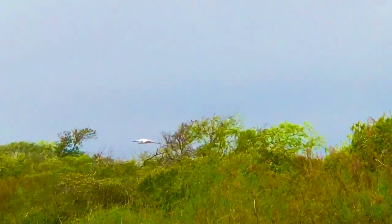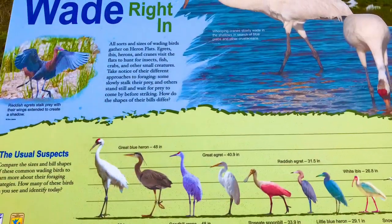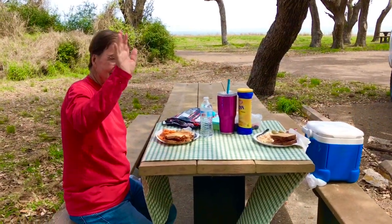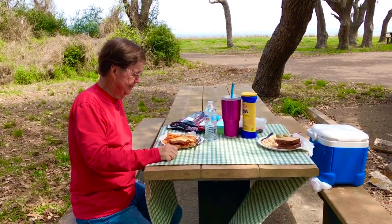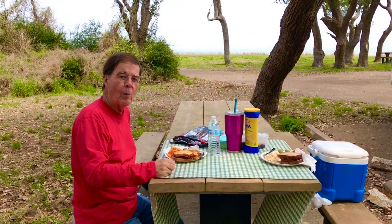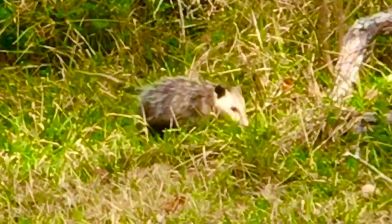And there were birds flying in the air all the time we were there, and huge birds. It was beautiful. There's information like this all along the trails. When you see a bird, you don't have to guess what it is. And you have to bring a picnic lunch if you come here, because it's out in the middle of nowhere. And no restaurants available. This little guy must have wanted to have lunch with us too, this possum. We saw a couple of them while we were sitting there eating.